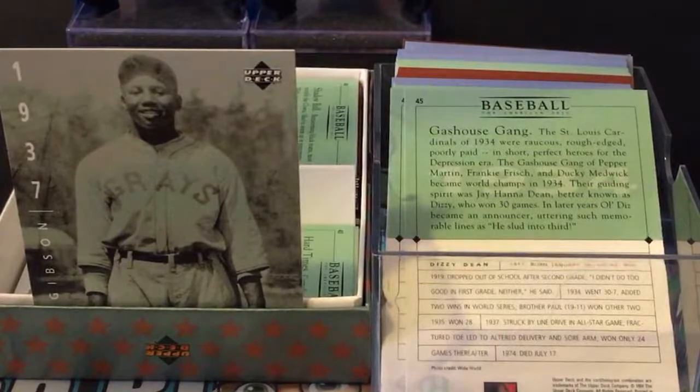Gas House Gang. The St. Louis Cardinals of 1934 were raucous, rough-edged, poorly paid, in short, perfect heroes for the Depression era. The Gas House Gang of Pepper Martin, Frankie Frisch, and Ducky Medwick became world champs in 1934. Their guiding spirit was J. Hannah Dean, better known as Dizzy, who won 30 games. In later years, old Dizzy became an announcer, uttering such memorable lines as, "He slid into third."